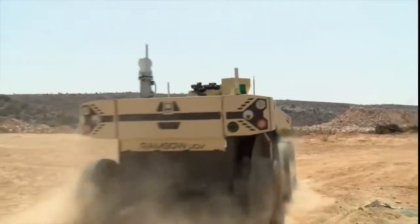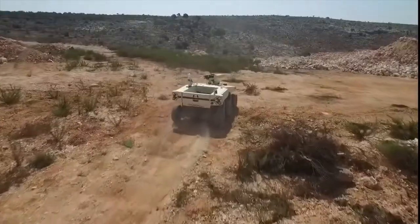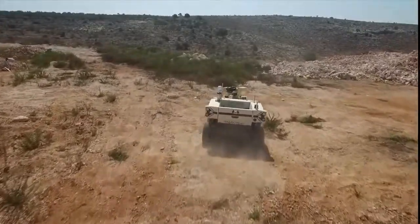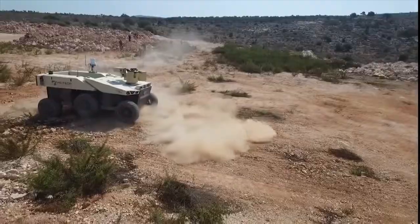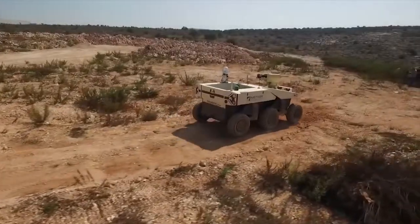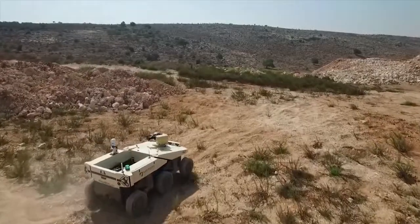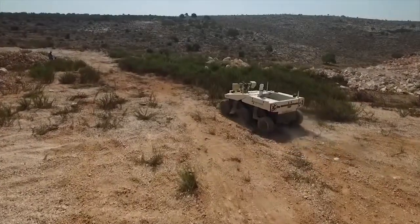Rambo. Rambo is a 3.5-ton unmanned ground vehicle. It was presented at the AUS&R 2017 exhibition in Israel. Rambo can be used for different purposes, for which various systems can be installed accordingly. For example, a remote-controlled weapon station that utilizes 12.7mm caliber rounds. The payload is 1 ton.